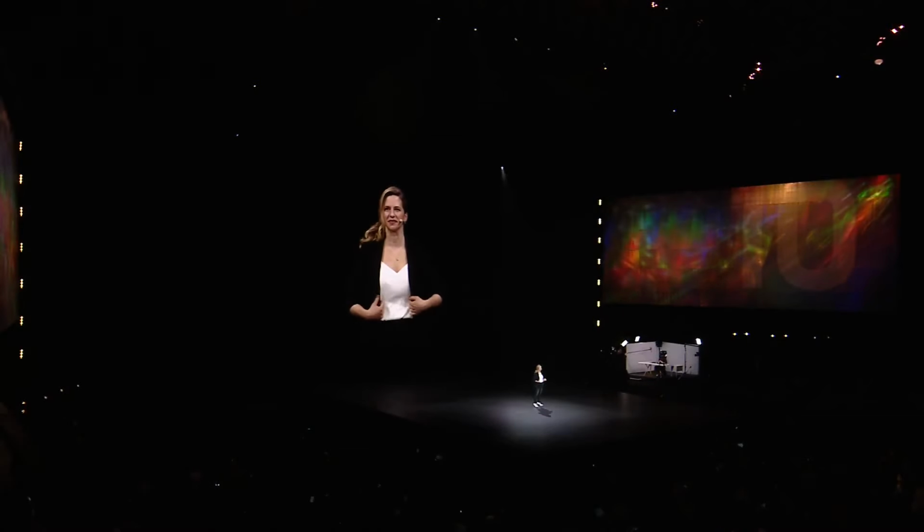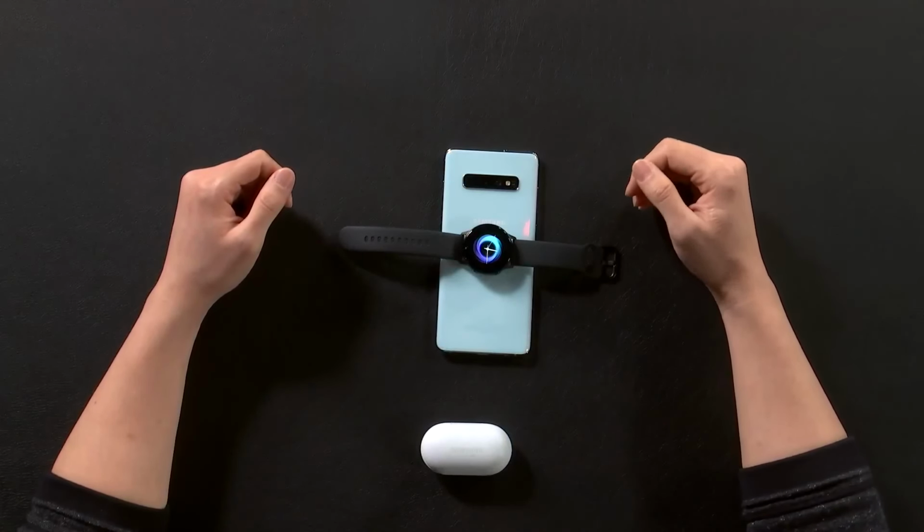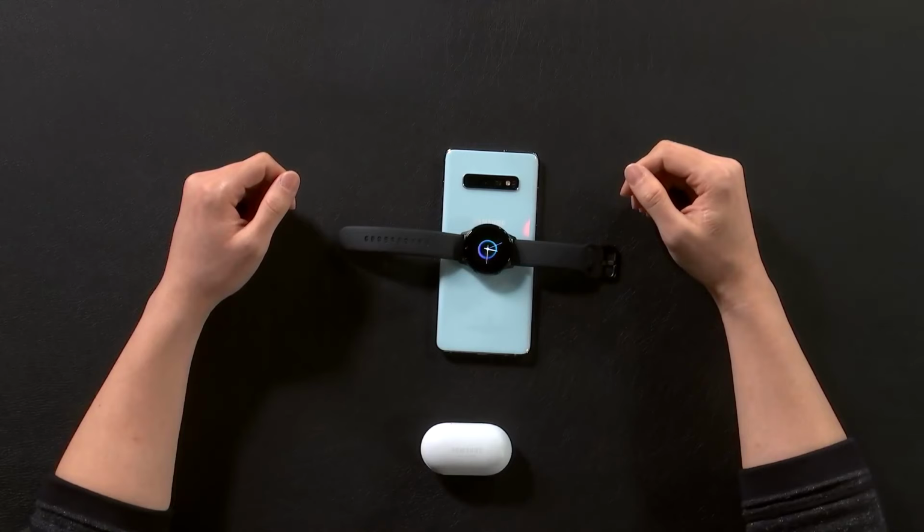Wireless PowerShare works for many of the devices we've talked about today. You can charge your Fold or your S10, and you can use them both to charge your other devices, whether it's your Buds or your Watch Active. See how easy it is? Told you it was my favorite feature.